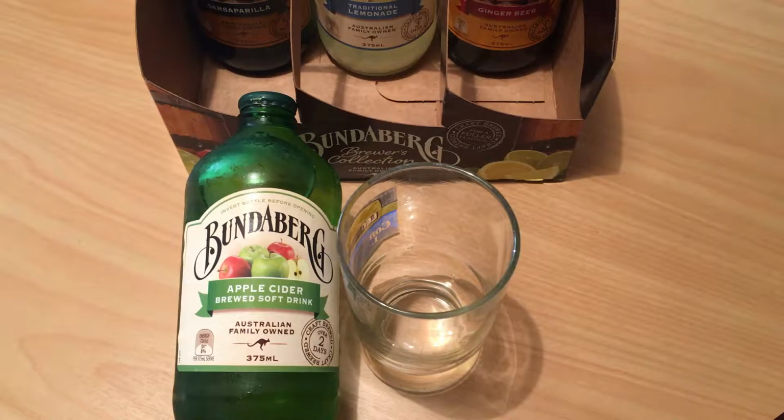In some cases, like this one, apple cider, it seems to make sense. In others, it's a little bit strange, but we'll rip through and have a look at a few of these quite quickly. This is an apple cider, but it's a non-alcoholic apple cider. So I'll be interested to see what it's like because I've been drinking a few of the alcoholic ciders recently.